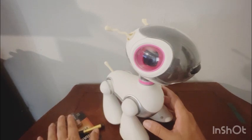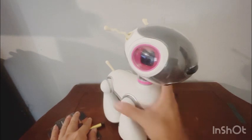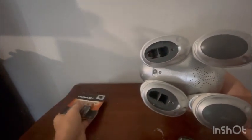So it takes some AA batteries, which I have here, so I'm going to go ahead and get the feet unscrewed and get the batteries in. Okay, as you can see, it takes 4 AA batteries. I'm going to go ahead and pop these in, and we'll go from there. Yeah, well, he works, or at least he makes noise. So, give me a minute.